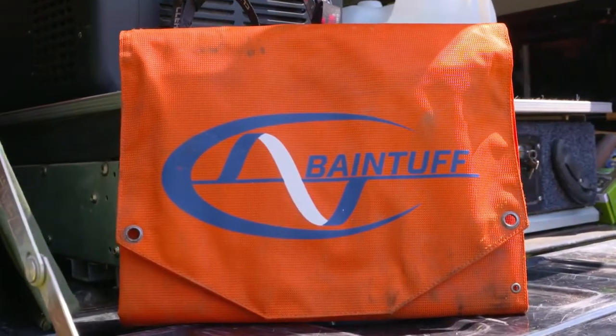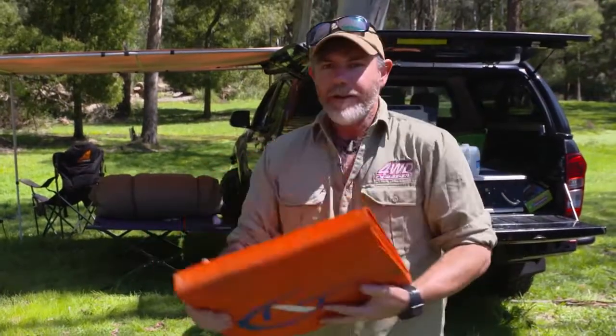And I love that I can pack it up to a size about that of a laptop. All right, there you go. Not bad for 180 watts under your front seat, but don't forget just how durable these things are.